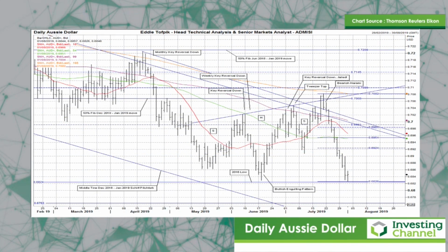A ninth bearish black crow yesterday as the market punched out below the small band of support, now resistance, which is between 69.00 and 68.60. It's not that big an area, but it had managed to slow the decline. We're now looking at the 2019 low at 68.29 and the nearby 2016 low at 68.24.